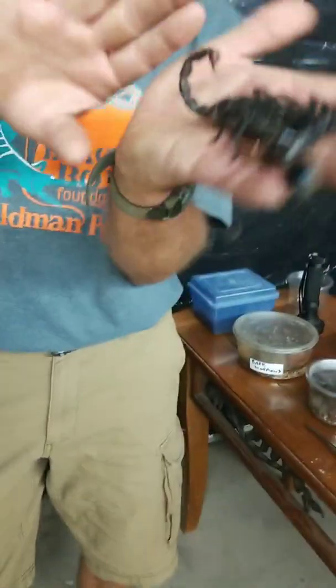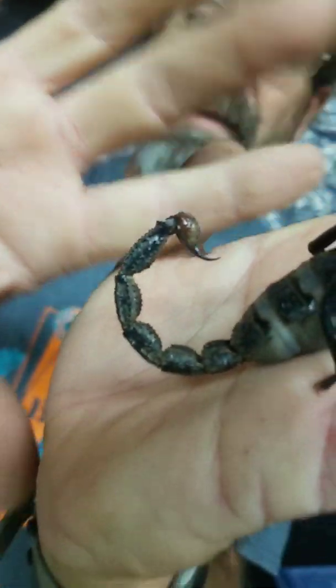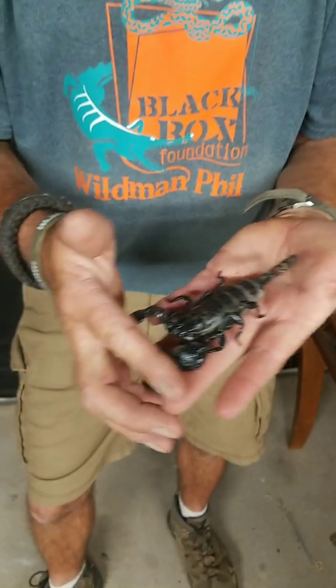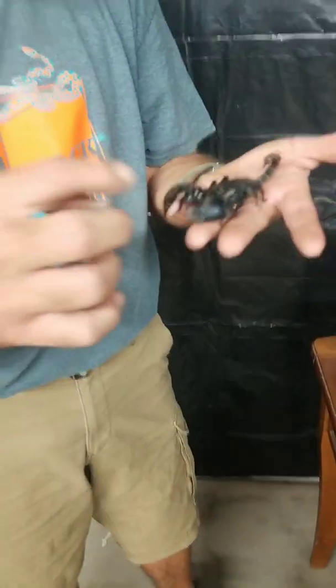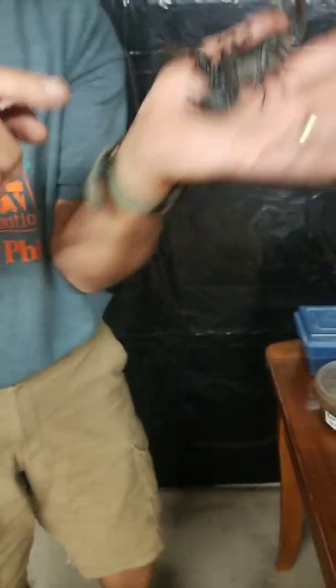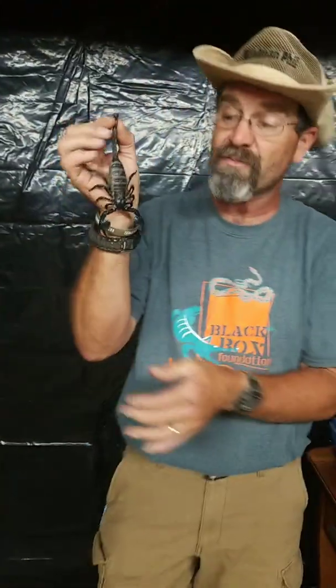Now, you can see his tail pretty well. I think we can see that stinger on there pretty well. Yeah, that thing is going to do some damage sticking into you, but he would rather use his claws. And this guy is the one that if something comes up to him, yeah, he'll put his stinger up, but the first thing he wants to do is attack with those claws. And those claws can pinch pretty hard.